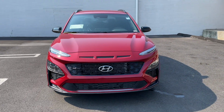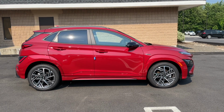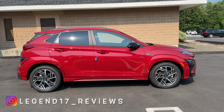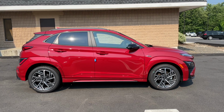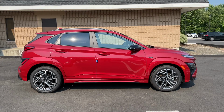But let's go ahead and move to the side of this Kona, and I'll show you how it looks from the side. Here is the side view of this Kona, and honestly the side view looks amazing. I love the design and I love the way it looks. The mirrors are going to be finished in gloss black. They do have turn signal indicators, and they do have a blind spot monitoring system. The N-Line badge is going to be on the fender, and overall I love the design.